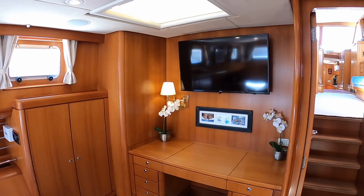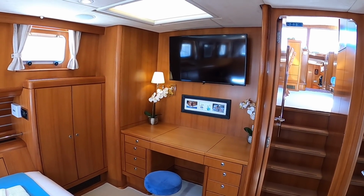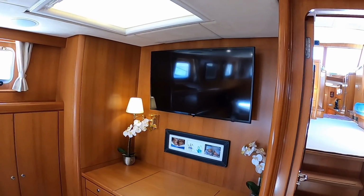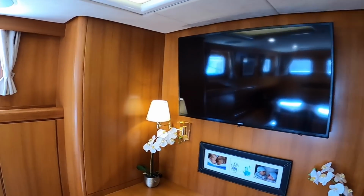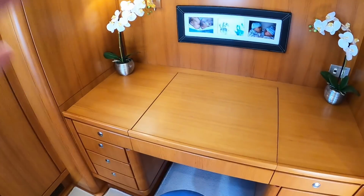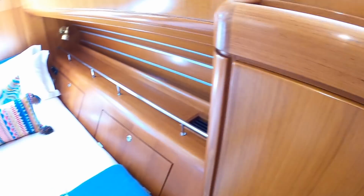This, I think I'm right in saying, is teak interior. Very traditional. Just never goes out of fashion, does it? It's never in fashion in the first place. It's just what they built boats from. Big TV in here, as you can see. You've got this lovely desk area or dressing area. You've got storage all around the place, like so, and down along here.